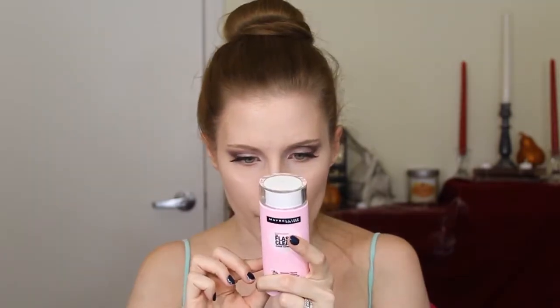It doesn't say anything about it being oil free at all, but I honestly didn't notice an oily feeling, so I'm thinking that it's oil free. I'm not entirely sure. I don't see any oils in the ingredient list, but it doesn't specifically say oil-free, so I can't give you a 100% answer on this, but I will be doing a review on this later after I've used it for a while and tell you guys what I think of how it works.